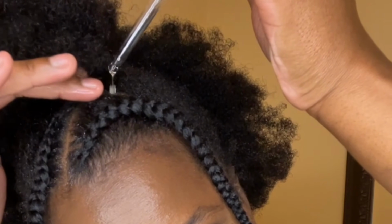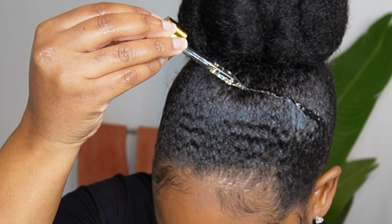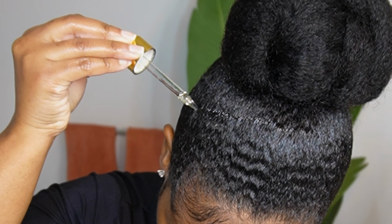Adding oil to your products enhances their effectiveness by sealing in moisture for longer lasting hydration, providing extra nourishment to dry or damaged hair, strengthening the hair shaft with natural nutrients like silica, fatty acids, and vitamins.